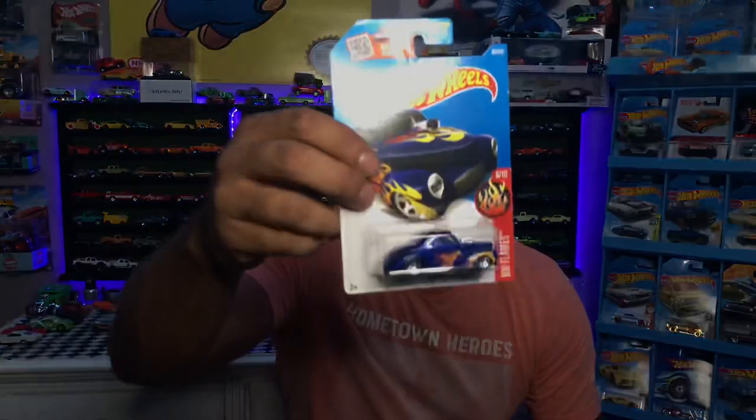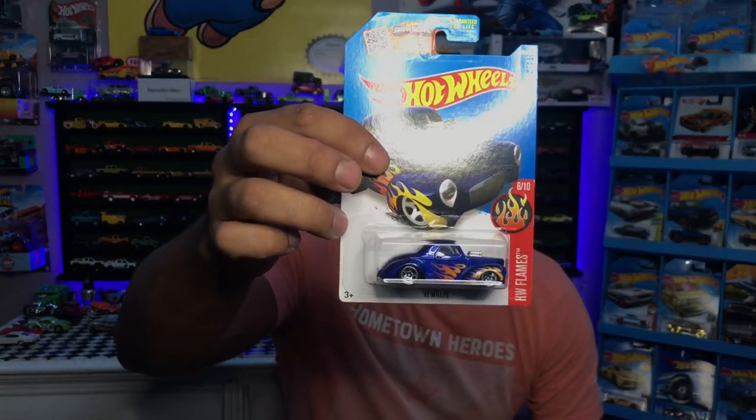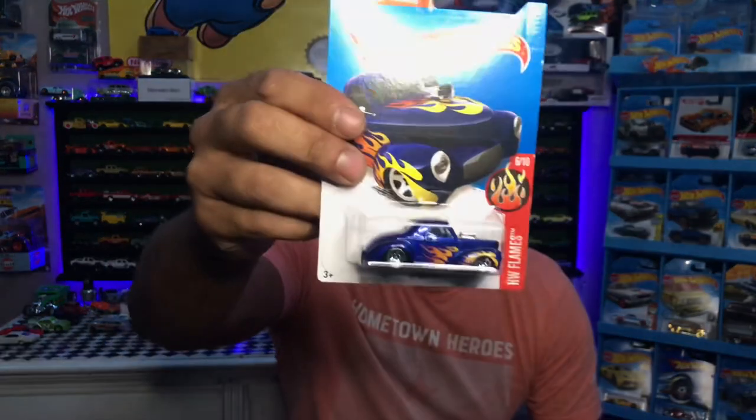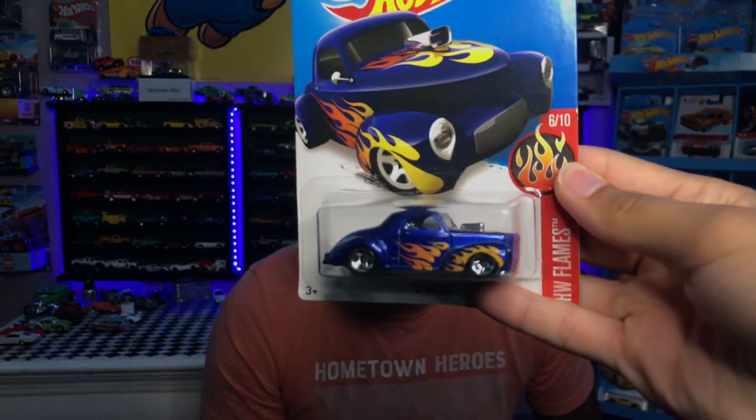He threw me a little extra car in. This is a 41 Willys. Real cool little casting. When was this one made? 2016. I think it's cool. I like the paint job. I like the wheels on it. I've never seen this kind of little casting before. Real cool looking.